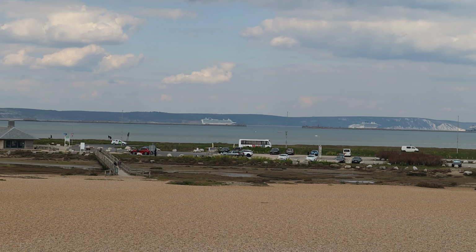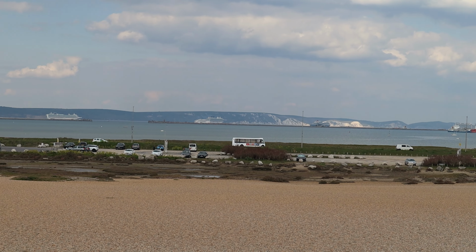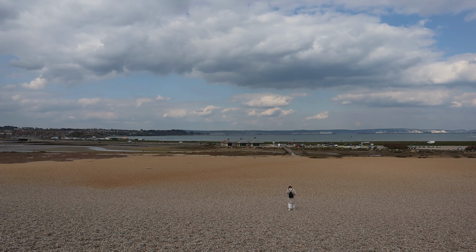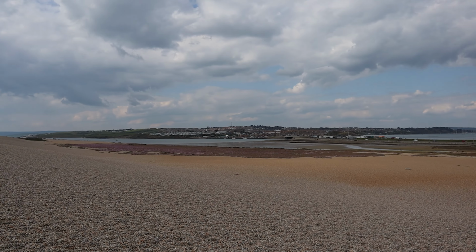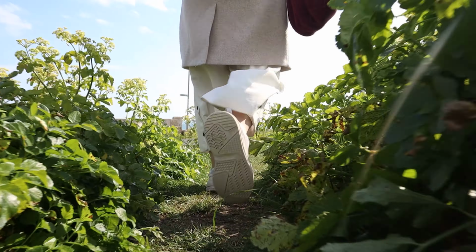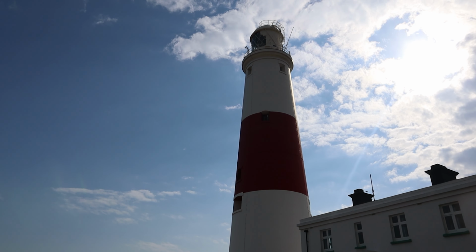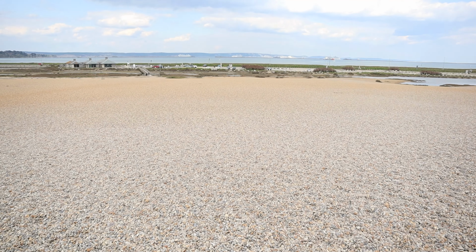And the tombolo is when an island becomes attached to the mainland by creating what looks like a double-sided beach, essentially, and that's kind of what this is. The island in question is the Isle of Portland, and in this case, this beach just looks like you've stepped foot on another planet. It really does. And there you have it.